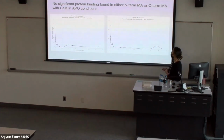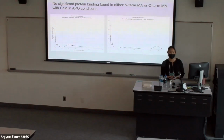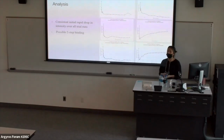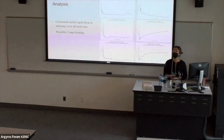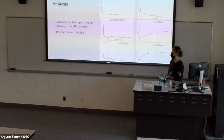And again, with N-terminal MA and C-terminal MA in APO conditions, we see the same initial rapid decrease in intensity, but no protein binding curve. So there's no protein binding. So a little analysis. When we compared all of the trials in both APO and calcium conditions, we see the same initial, very rapid decrease of emission intensity.